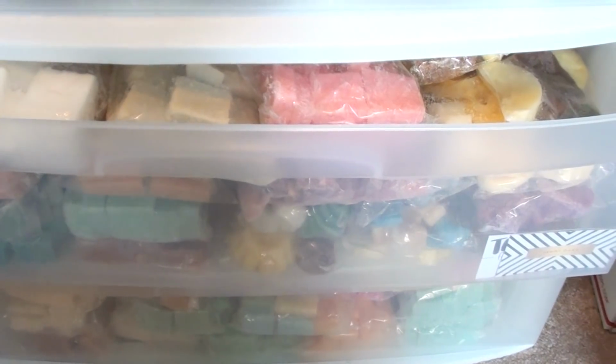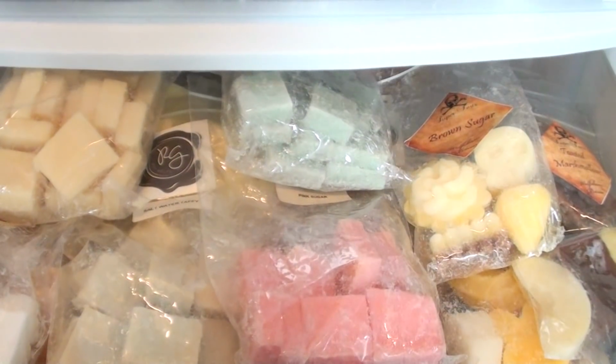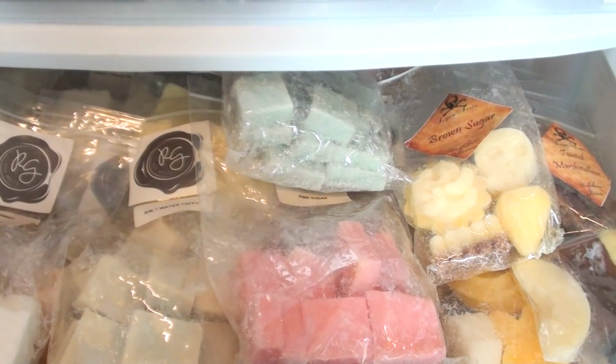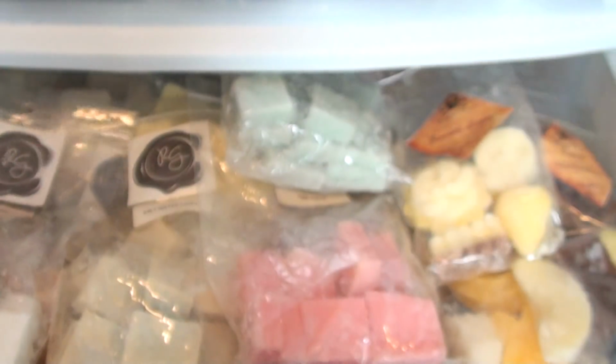Okay, so this is the next shelf up, and I will say that honestly, from Rose Girls, I like to just buy the chunk bags because I just like the already mixed stuff. I like the mini melters okay, but for whatever reason, I just really like Marshmallow Smoothie. I just like the already blended one.